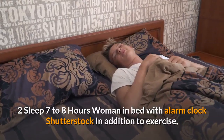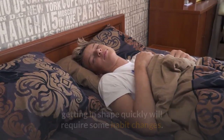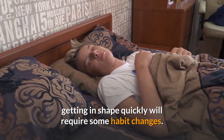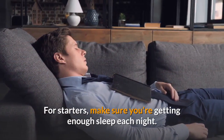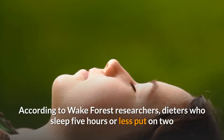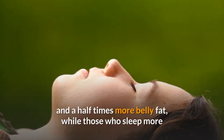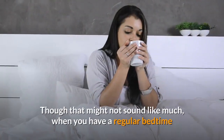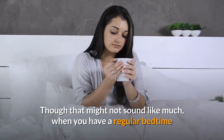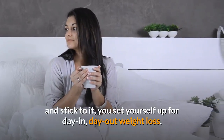2. Sleep 7 to 8 hours. In addition to exercise, getting in shape quickly will require some habit changes. For starters, make sure you're getting enough sleep each night. According to Wake Forest researchers, dieters who sleep 5 hours or less put on 2.5 times more belly fat, while those who sleep more than 8 hours pack on slightly less than that. Though that might not sound like much, when you have a regular bedtime and stick to it, you set yourself up for day in, day out weight loss.